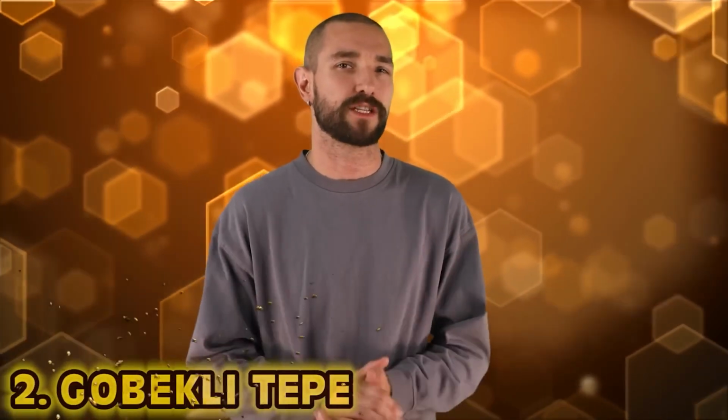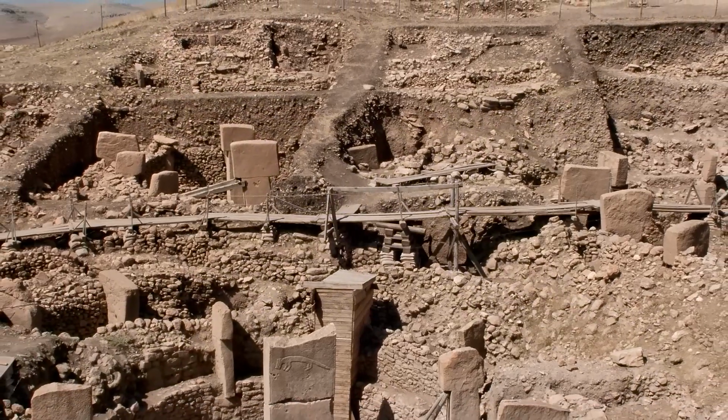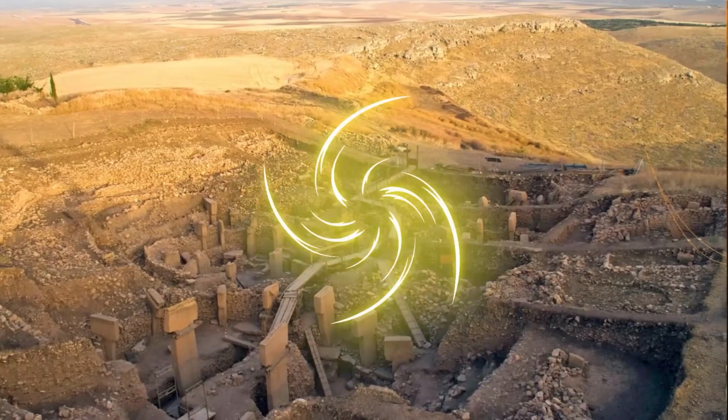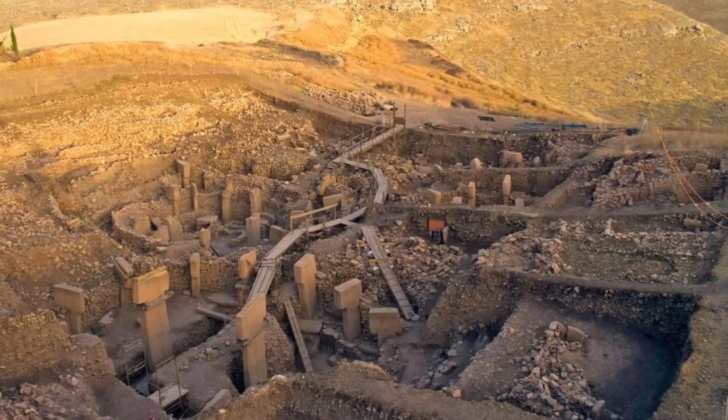Number 2, Göbekli Tepe. This mysterious ancient site in the southeastern Anatolia region of Turkey is dated between 10,000 and 12,000 BCE. The site comprises a number of large man-made structures supported by massive stone megalithic pillars. Göbekli Tepe, known simply as Potbelly Hill, is the oldest place where megaliths were mounted. The oldest, like ever, and most confusing. Pillars richly decorated with anthropomorphic details, clothing, wild animals, fauna, star systems.